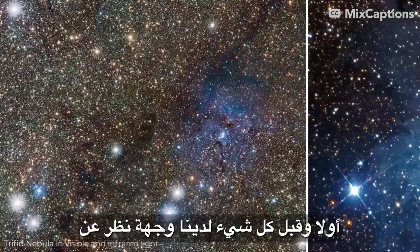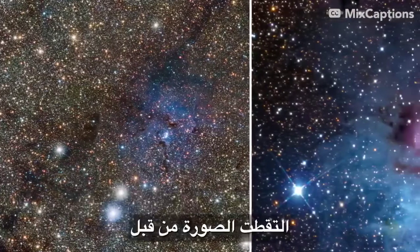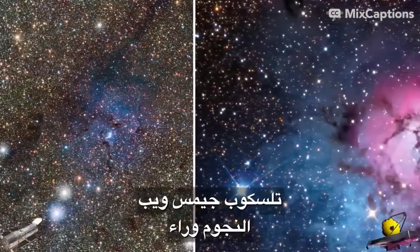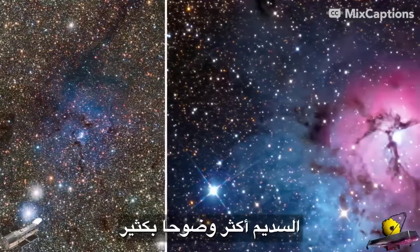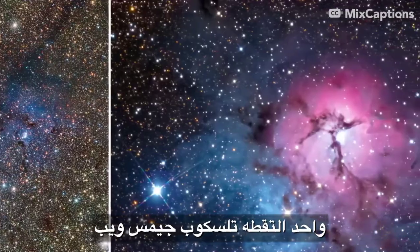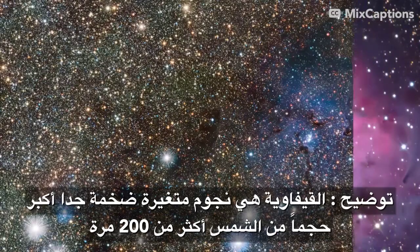First of all, we have a view of the Trifid Nebula in infrared light. The left picture was taken by the Hubble Telescope, and the right one by the James Webb Telescope. The stars behind the nebula are a lot more apparent in the one taken by the James Webb Telescope, including two newly discovered Cepheid variable stars.